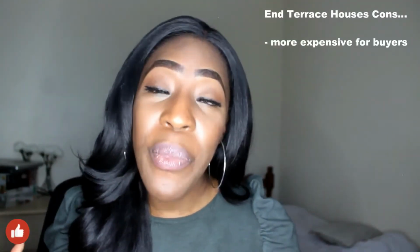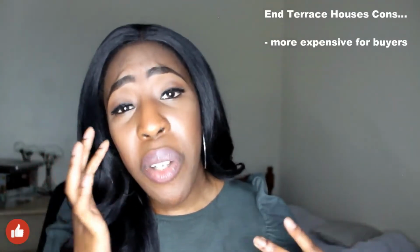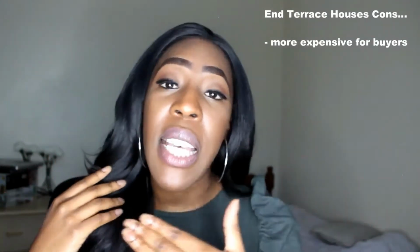So let's move on to the cons of end terraced houses. We did talk about this before, the cost of them. Generally speaking, they do tend to cost a bit more than the houses in the middle of the link. As first time buyers, usually we're not really trying to spend a lot of money on our first home, so it may not be a benefit, the fact that it costs more than an identical house a couple doors down.